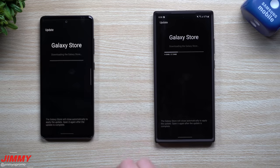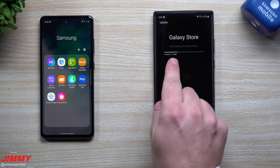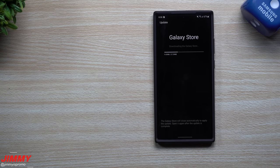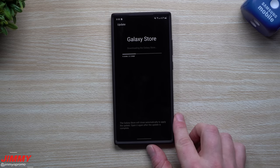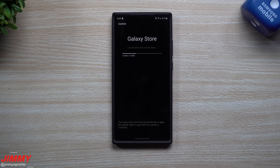So here we go, we will update it over here on the Galaxy S20 FE. The size is a little bit above 27 megabytes, and then it'll basically just restart the application. Now this over here is just a screenshot from when I did update it this morning at 8 o'clock, just in case I didn't have another phone that had the update. So it's a little above 27 megabytes.